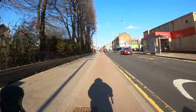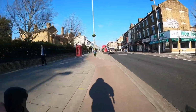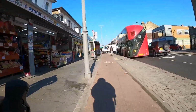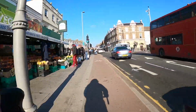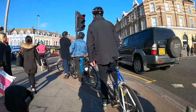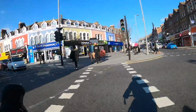Now, the bit we're coming up to now is a little bit constrained in how much space there is. There's been a few design compromises made. You'll see that the junction is actually absurdly busy with people on bikes here as you get past the market. Just coming up now there, and there's a little bit of a conflict with the pedestrian crossing as well, so I think that design could maybe be improved a little bit. But generally, this is actually pretty good.